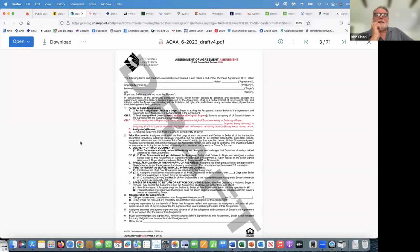What if the owner lives out of state and never lived in the property? I get this question all the time. If they live out of state, never lived in the property, but have been renting that property for a period of years, then they know about the property. You can't say, well, I never lived in the property. Well, you've been renting it for 3 years.